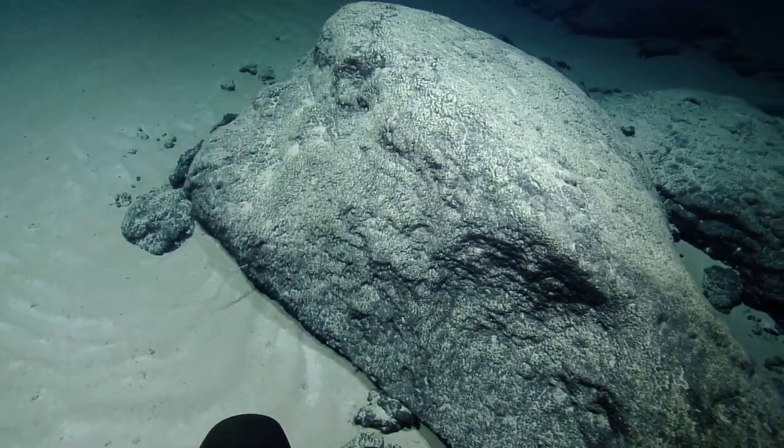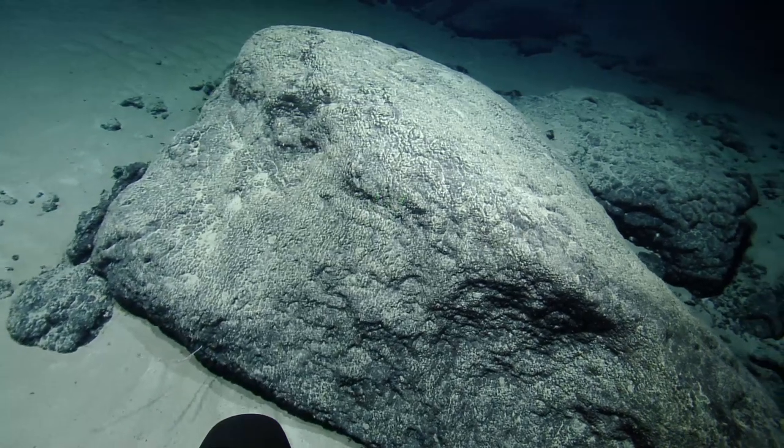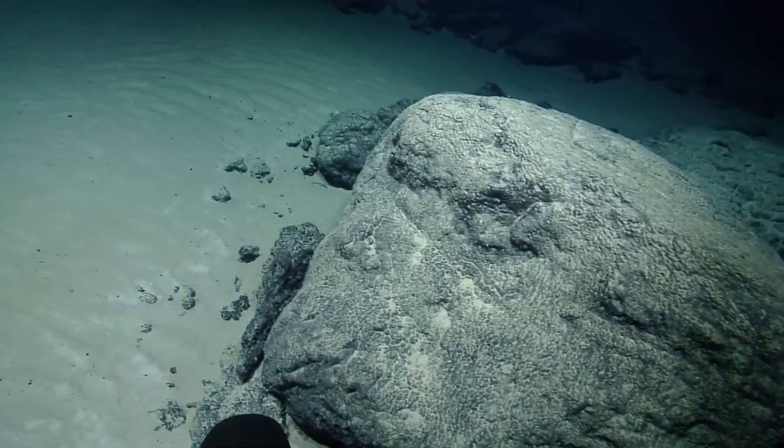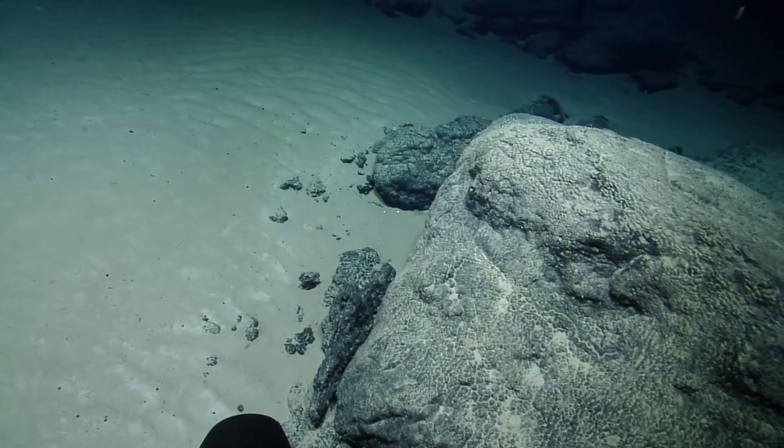Is peduncle an official term? Oh, it's an anchor. There's a peduncle, but that's the sea pen. I misspoke. Look at these ripples.